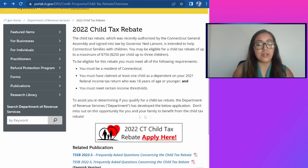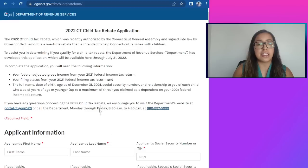And so basically you have to apply right here where it says 2022 CT child tax rebate, apply here. This is where you would click. And once again, guys, here it gives you the deadline date. So you have from pretty much today all the way through next month, July 31st of this year, in order to apply. Even if you have a dependent and for some reason you forget to apply, they're not going to be able to identify you through the system and you won't be getting your rebate, right? So make sure you guys apply.